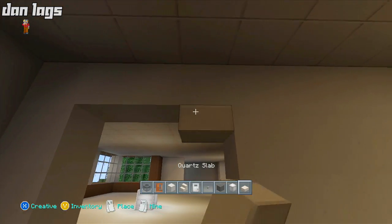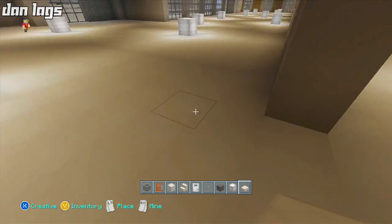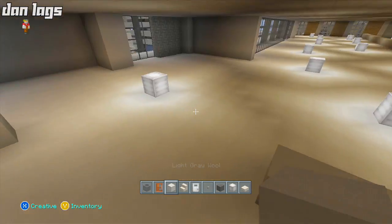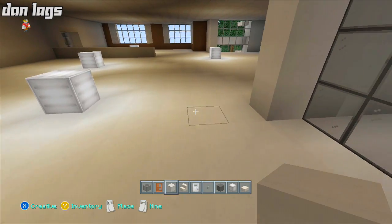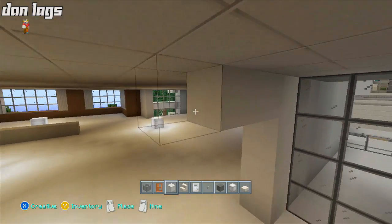I think that'll be fine. Let's see. Is this 3 blocks right here? Yeah, that's 3 blocks there. Okay, that's cool. And then this is going to go across through here. And then there's going to be another hallway on this wall. So let me take this across as well. Probably right here. And then this will go through here.